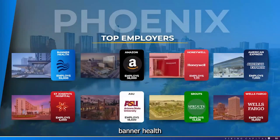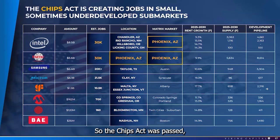Here's the top employers: Banner Health, which is a major medical center, 55,000. Amazon, Honeywell, American Express, St. Joseph's, Arizona State, all of them, Wells Fargo. So the CHIPS Act was passed, I think, in 2022, maybe 2023. And it was really passed by Congress to essentially protect us from the technology race we're in with China, where we need to start creating our own chip. And so there was, I think, a $50 billion allocation for manufacturing facilities all around the United States. Probably up to 50% of that allocation is probably in Phoenix now. And so Intel, Taiwanese Semiconductor are really spearheading all the growth of that.